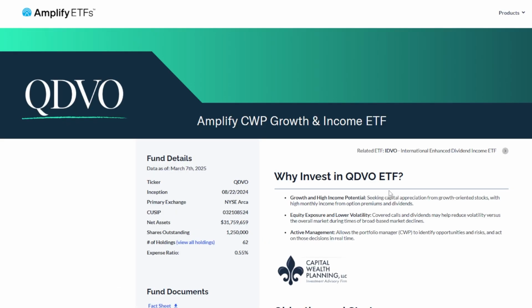Now, another one of my newer favorites is QDVO, the Amplify CWP Growth and Income ETF. This ETF is very similar to DEVO. It's also brought to us by Amplify ETFs. It says growth and high income potential, seeking capital appreciation from growth-oriented stocks with high monthly income from option premiums and dividends. Now, it says equity exposure with lower volatility. Again, very important if you don't want to see your portfolio whipsawed day after day like we've been seeing recently. It says covered calls and dividends may help reduce volatility versus the overall market during times of broad-based market declines.